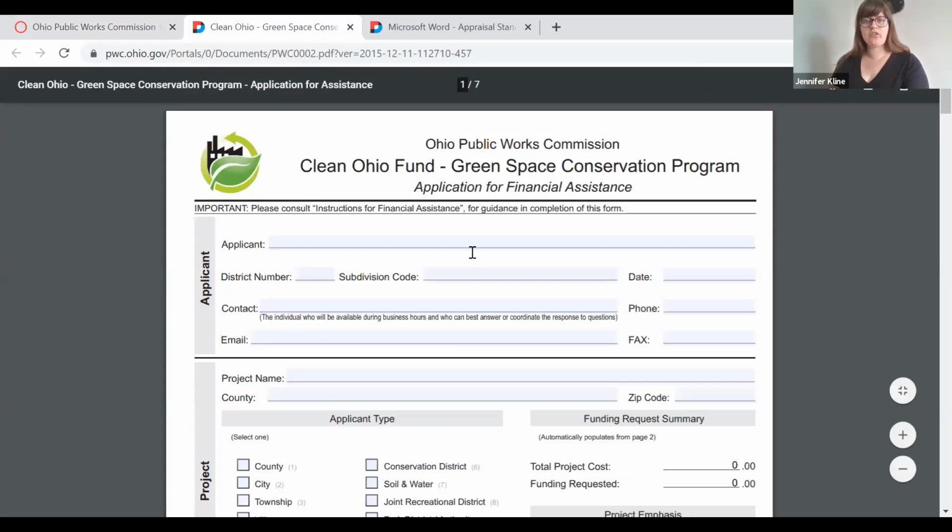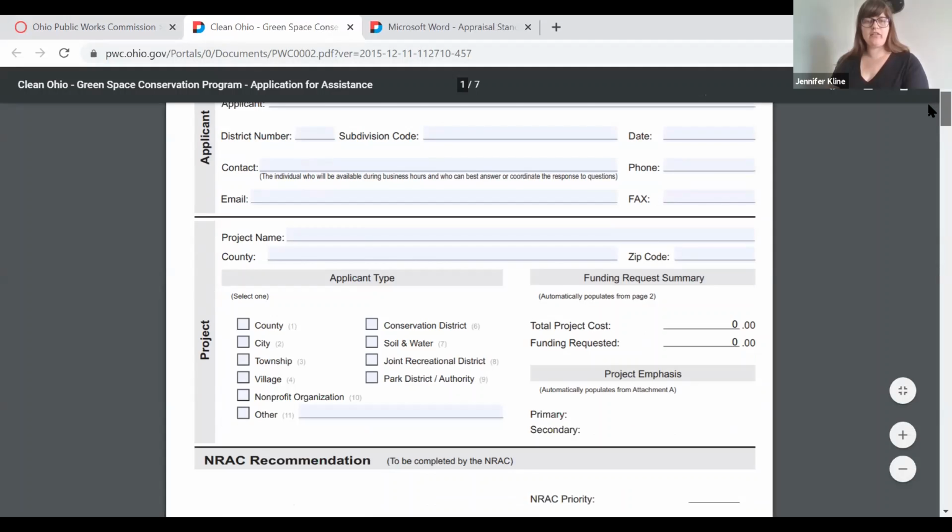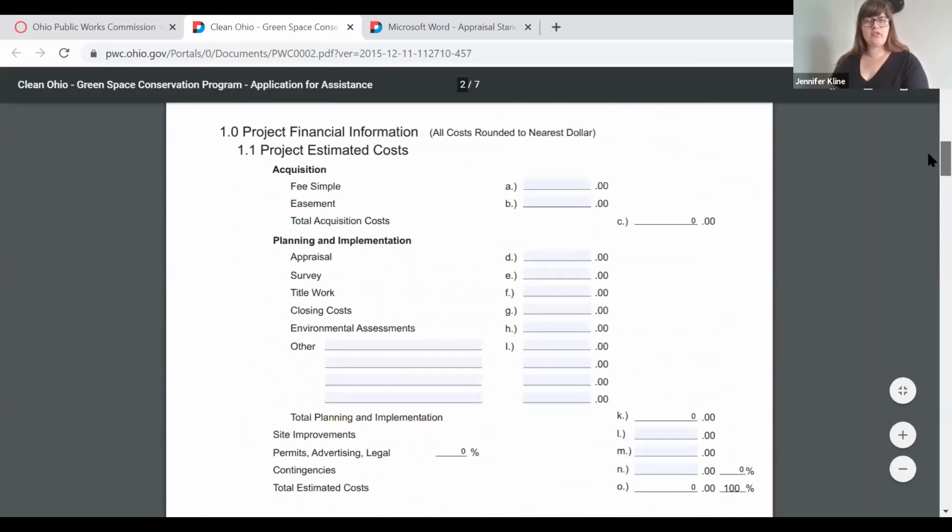So it's a 7-page form. You have your applicant information, your project name, you know, what type of applicant are you. Page 2, you have your financials. So is it a fee simple acquisition? Is it an easement acquisition? Is it just improvement only down here? Don't forget to include costs for your appraisals, surveys, title work, closing costs, environmental assessments. Those are all eligible costs to put in your estimated total project costs.